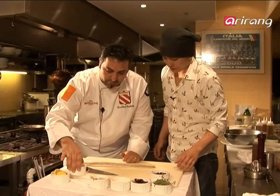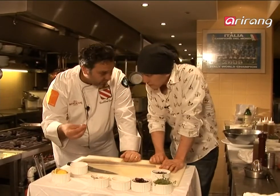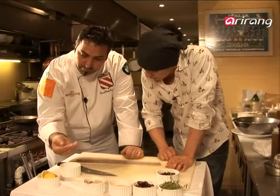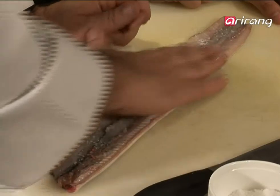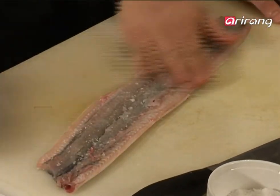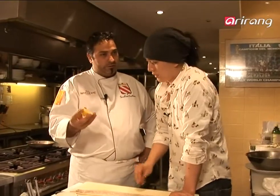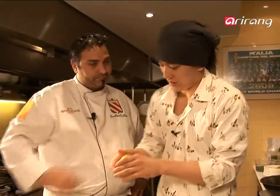What you wanna do is take some really good sea salt and just sprinkle it along the eel. Some beautiful, fresh sea salt. And rub that inside. Go ahead, you can rub it in there. Rub it all over. Then you get a half a lemon and you squeeze it on top. Everything?